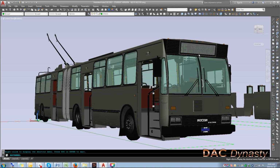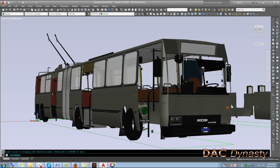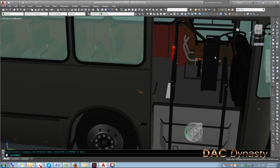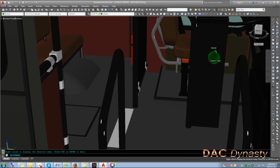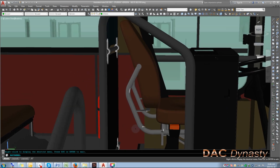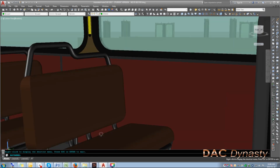As you can see, it's got like all the dot matrix display, sealed headlights. It was supposed to be a modernized version for the U.S. market. It's got the U.S. wheels. And there's the fare box. Put in your money. Alright, we're inside.